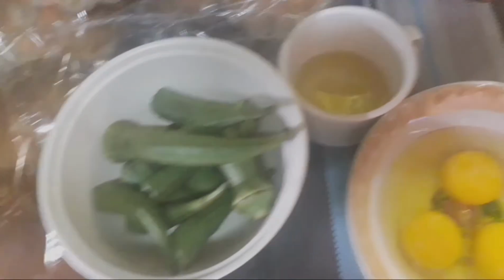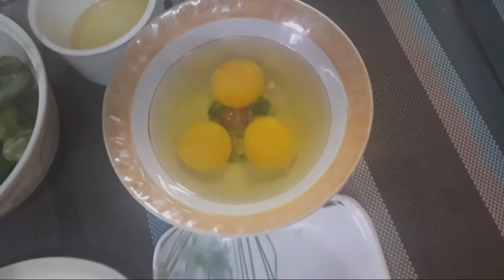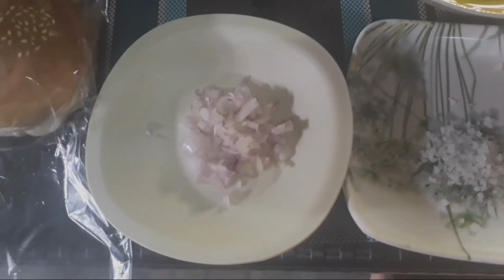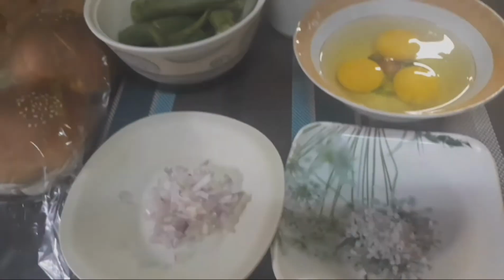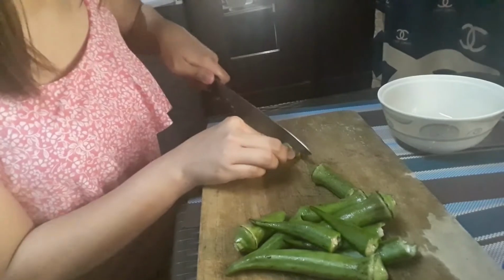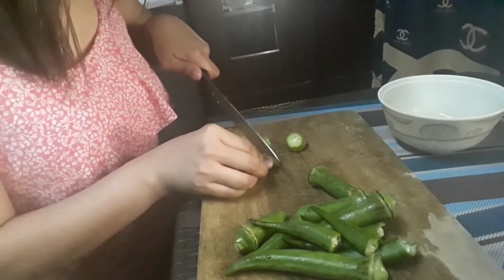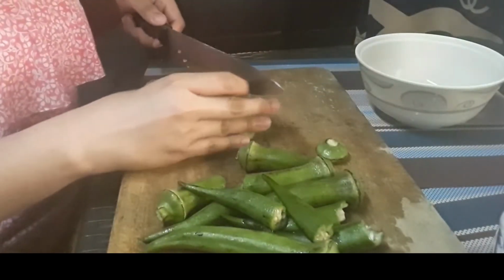Okra, 6 pieces, oil, eggs, onion, and salt. Cut first the okra into thin slices.